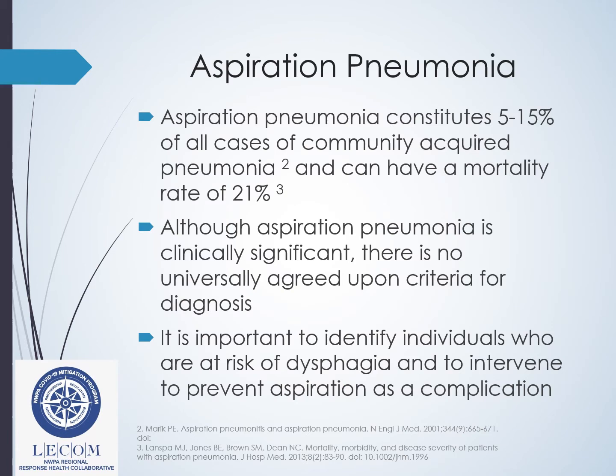So let's talk a little bit about aspiration pneumonia. The general feeling is that it constitutes 5 to 15% of all cases of community-acquired pneumonia, and it has a relatively high mortality rate of 21%. So it's something that we all have to look out for and do our best to prevent.